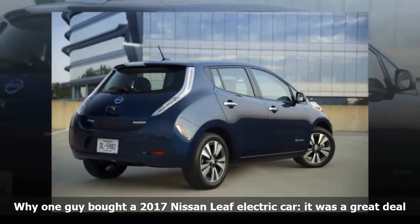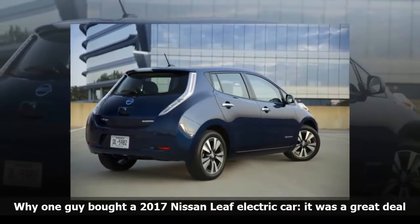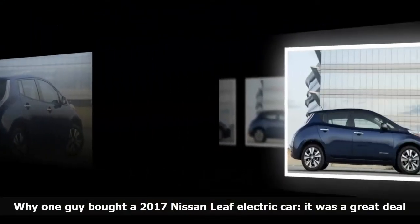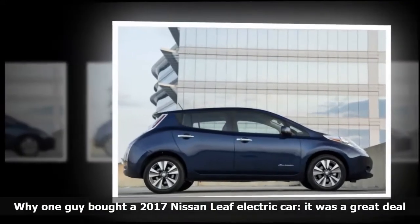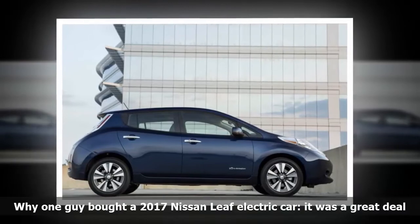The moral of his story? Go to a dealership, bargain hard, and be aggressive about asking for incentives. If the range suits a buyer's needs, he suggests, the 2017 Nissan Leaf may be the best electric car bargain on the market until they're gone.